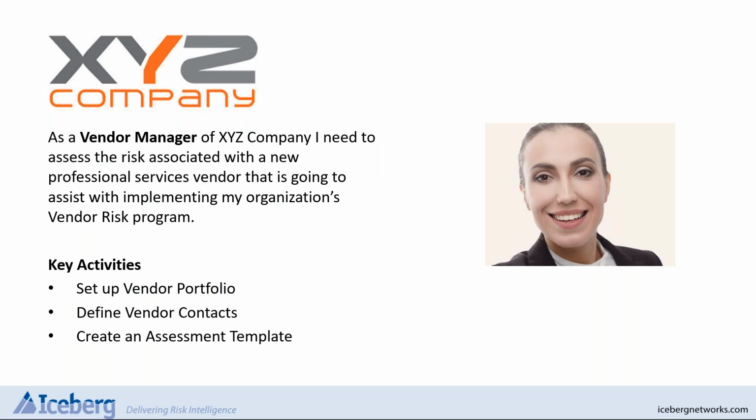Thanks, Kirk. So what I want to do is set the stage for my demo here and just go over some of the personas that I'm going to be playing throughout the demo. So the first one is, as a vendor manager of XYZ company, I need to assess the risk associated with a new professional services vendor that's going to assist with implementing my organization's vendor risk program. Some of the key activities I'll be performing are setting up the vendor portfolio, defining the vendor contacts, and creating an assessment template.